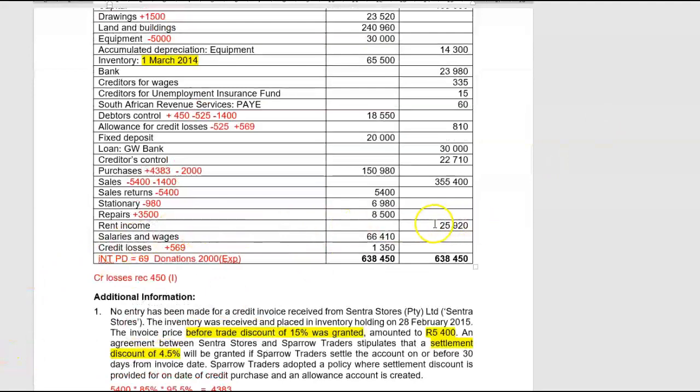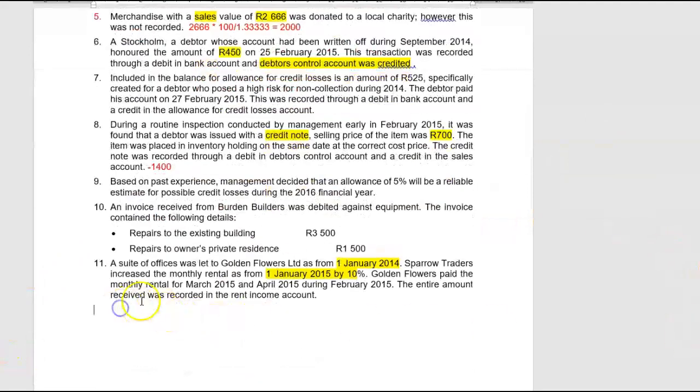So if you look at rent income there, 25,920. And that was equal from 1 March up to 31 December, which gives us 10 months at a normal rent. Then there was 2 months at an increased rent, but we also prepaid 2 months. So in total, it was 4 months at an increased rate of 10%, so multiplied by 1.10. Now grade 3 account maths, once you resolve this whole equation, you will then get x equals an amount of 1,800.